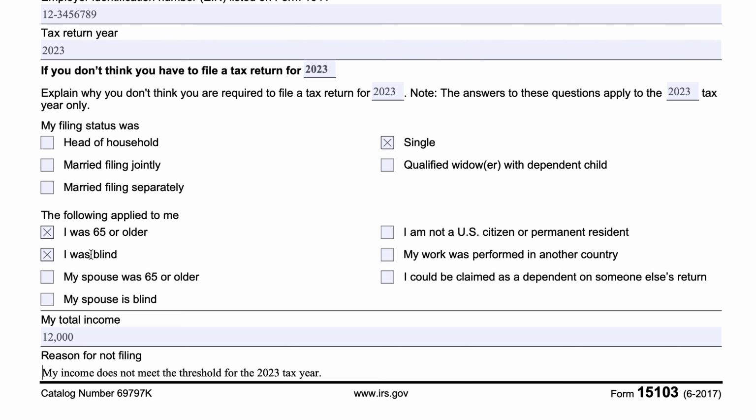So if you're blind, you get a little bit of a higher standard deduction. If you're age 65 or older, you also get a little bit. If you're married filing jointly and your spouse also is either blind or 65 or older, you get incrementally more and more of a standard deduction.